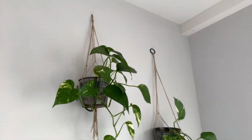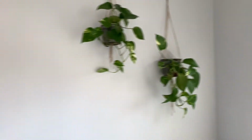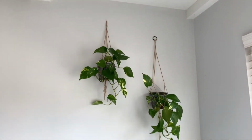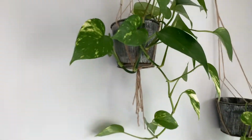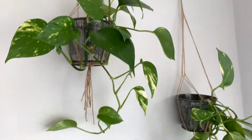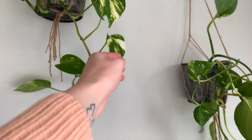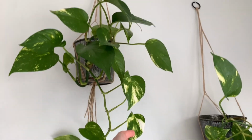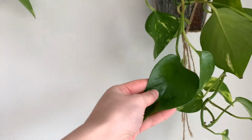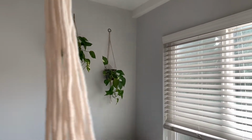So here I have two pothos hanging right above this chair. And I made those hangers actually, and they're made with these little buckets. It's in my pothos video, but see how healthy they are? They're growing so tall, and I love the variegation on this guy. Just so gorgeous. This guy, look how big this leaf is. So chunky. So they just hang out right there by this window.